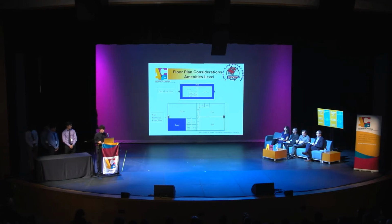This is the amenities level, and as you can see, the old floor plan is at the top, which is what we were originally thinking about. It had a moat-style pool around the outside of the other amenities, but we decided on going with a more practical, easy layout to access all of the amenities.